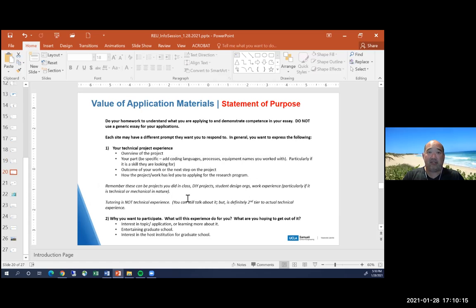Statement of purpose. This is probably the most important thing, right? Because this is your opportunity to really help people to understand who you are, what your abilities are, and why you want to participate, okay?